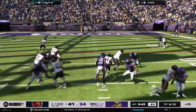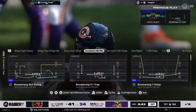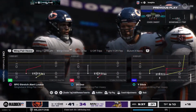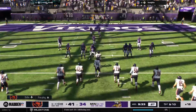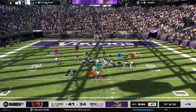On 1st and 10, it's Swift. And a good-looking run there as he'll take us inside the 20 and down to the 18-yard line. This game not quite as good as the last, but still over 40 yards between the two. So from inside the 20, here's 1st and 10 at the 18. Let's go.